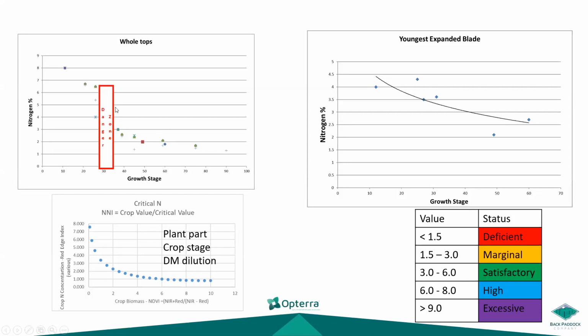So look, that's the danger zone in there. We're sampling for nitrogen as far as whole tops, because it's dropping that rapidly. You've got to be very precise about the growth stage to be able to interpret it.